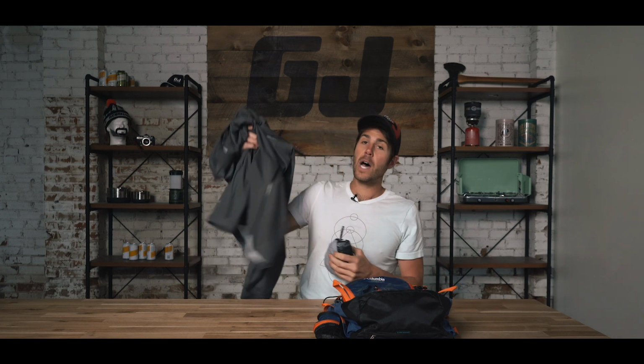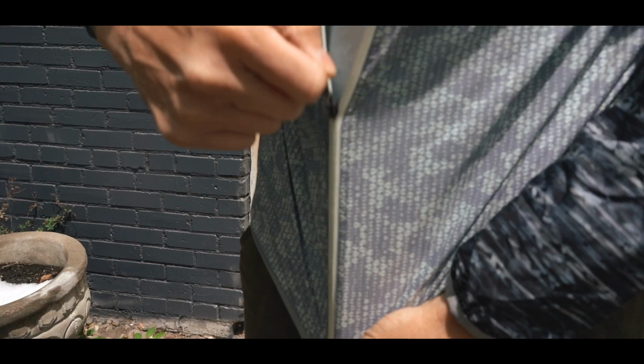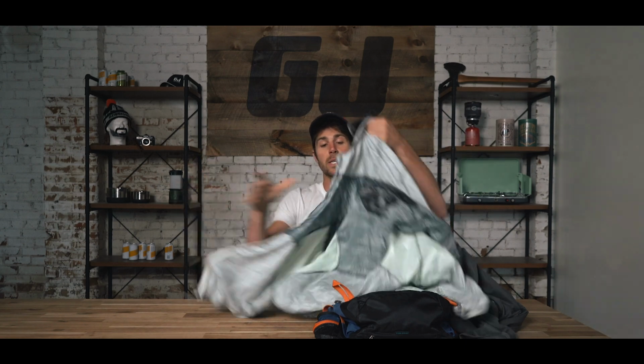We've got a soft Eddie Bauer rain shell, which packs down really small. You can also opt for a small wind shell like this Go Light, which packs into its own pocket, light, water resistant, but primarily it's going to keep that wind at bay.